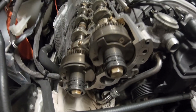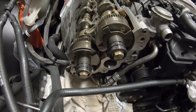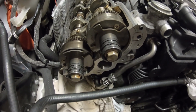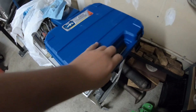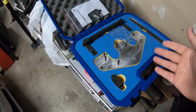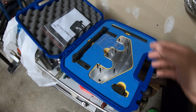So when doing these engines and taking these cams out, what you want to do is buy the tool set, or that's the easiest way to align these cams up to take them out so you have them in the right position. Once you get everything lined up as far as the crank goes, you're going to want to get the toolkit, and I'll show you that right now. This is our cam tool set. I'm not going to show you exactly how this works right now because we're not ready to quite pull them out yet. But either way, that's what you put on.